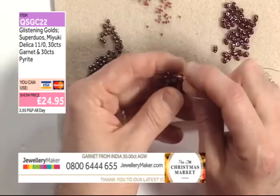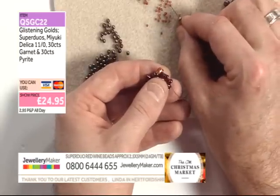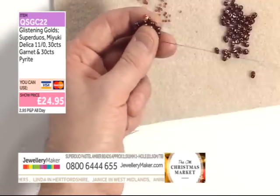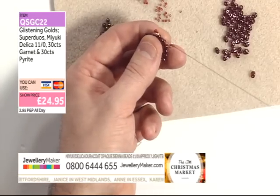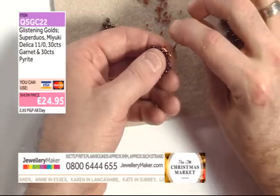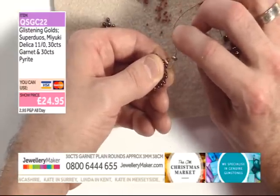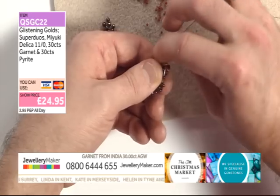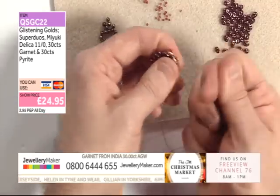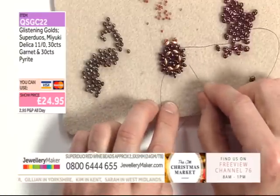So we're going to go to the next one. So there's a big space. We know we're going to have to fill it with a Super Duo and then three of our little size 11s. So 1, 2, 3. We're going to slide it all down like so, and then we're going to go down the second side of our Super Duo. And can you see the Super Duo is right next door to another one? So we're going to have to go through both. We're going to go through the first one, and the second, because they're touching, so we know we're not going to put a seed bead in between. So we pull nice and tight. And then you have your two, if I lay it down flat. So you're going to have six groups of two all the way around.